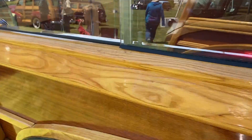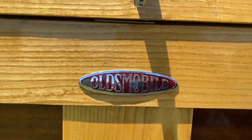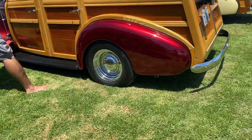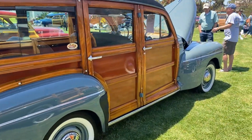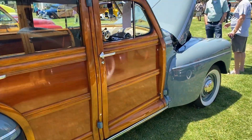I don't know if you can see that or not with the reflection. But man, is that pretty. Good God, look at the headliner here. Great. Oldsmobile. Oh, I think this one is probably my favorite right here. Gorgeous color. Kind of the color of my shirt. Look at that. How about that? Looks the color of my shirt, huh?